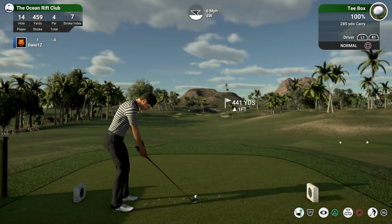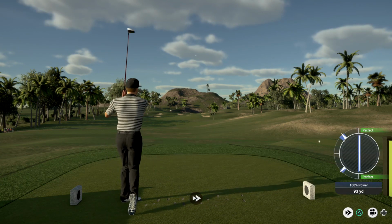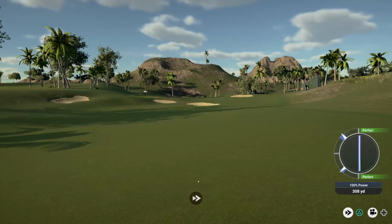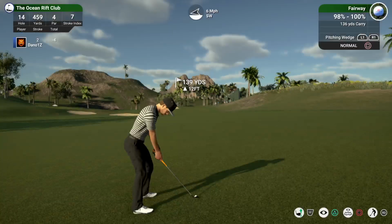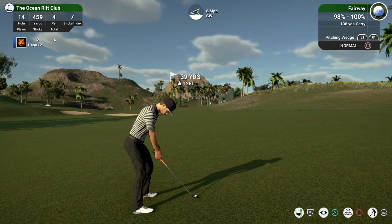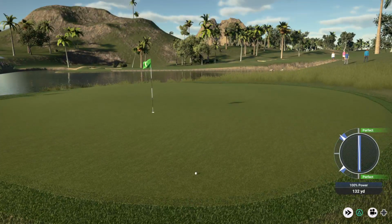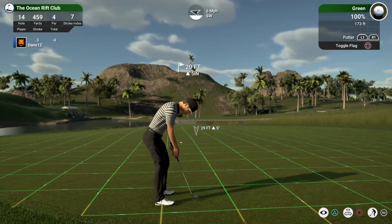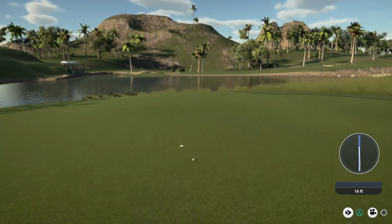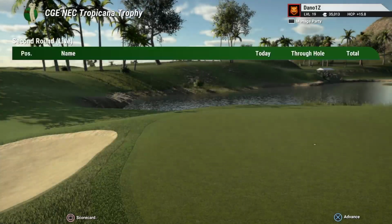And setting up now on the 14th tee. And nicely done. Looking like we'll have some fairway here. And about 140 yards to go. And I think he's going to like that. This is about 20 feet away. And from that length, that is a feat to accomplish.